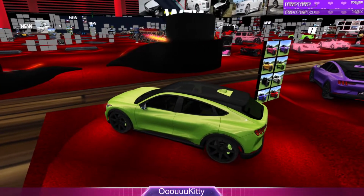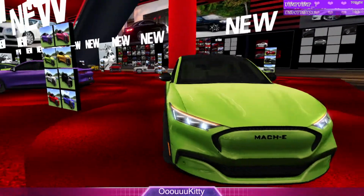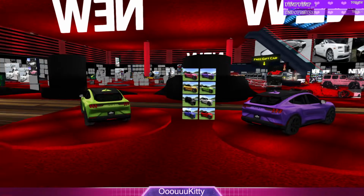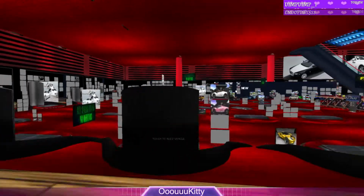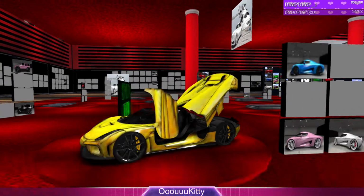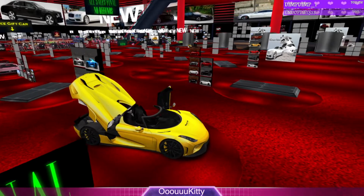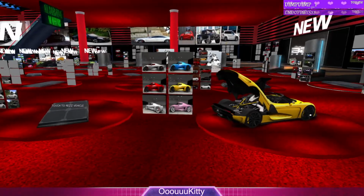You know, this car is cute. I like this one. Can we hop across? Ooh, shit. And if you guys think this camming right here is bad, this is me improved, okay? I don't like that one.